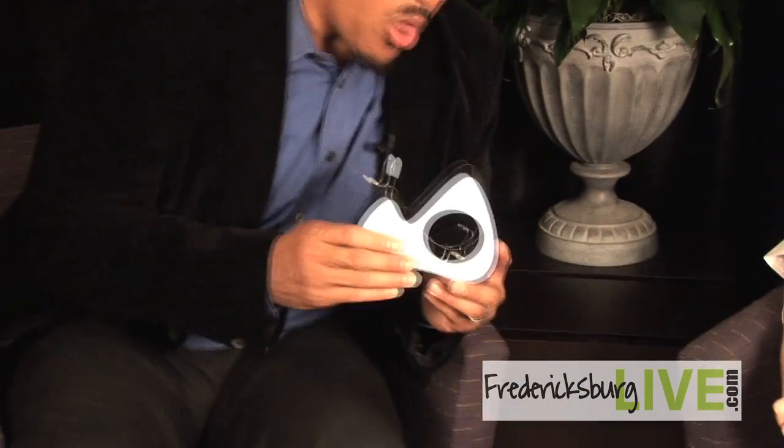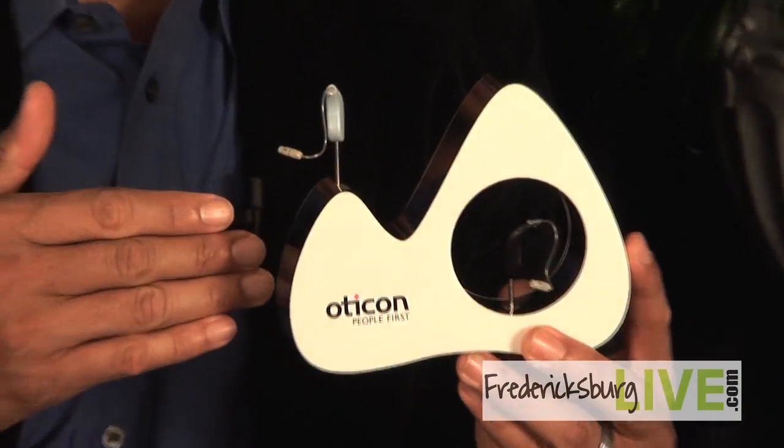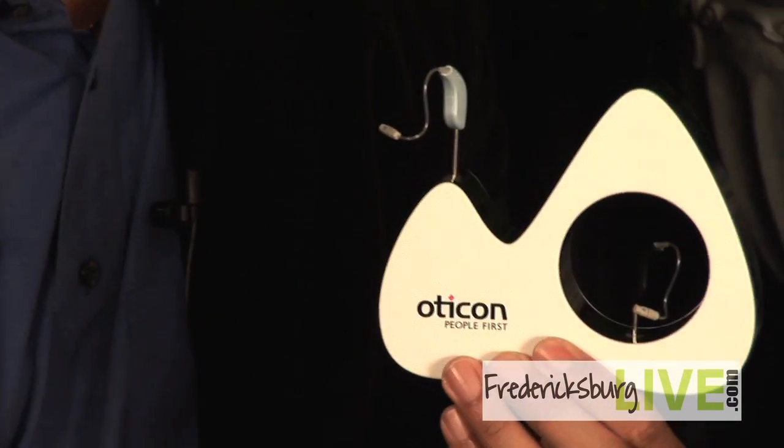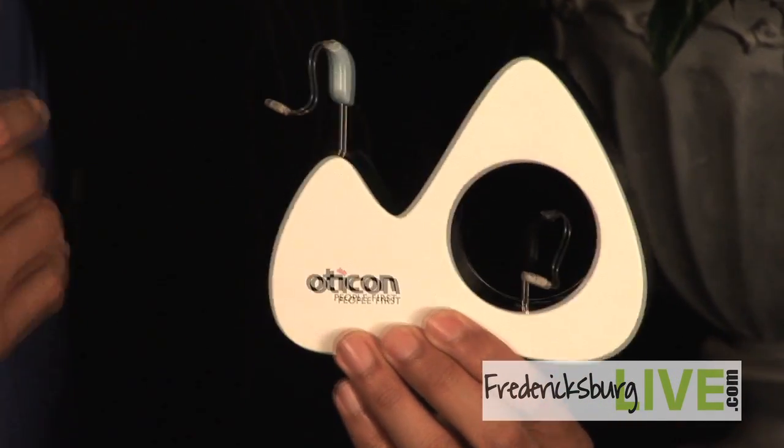That is amazing. Just the technology that's involved in something this small that can replace so many other pieces of equipment that you would use in your normal day-to-day situation, not just for hearing loss. Ashley, I don't know what to say. This is very impressive. It's great to know that something like this is changing people's lives today.